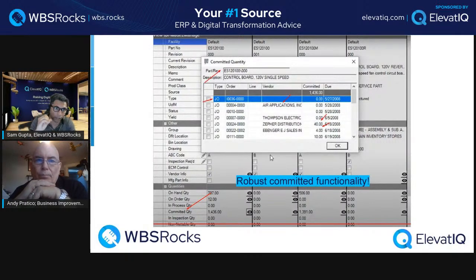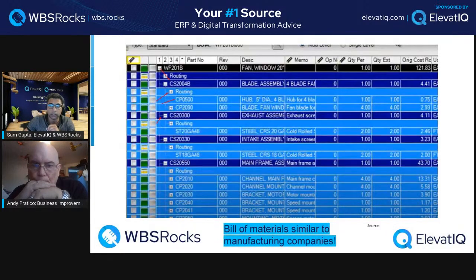So here we are talking about, let's say you have 8,000 products and you want to find out if 4,000 are already committed to your jobs, then how many are you producing? That kind of analysis. In my mind, it's really advanced, so obviously I like Made2Manage for that. And this is at the individual job level, so you can get that traceability.